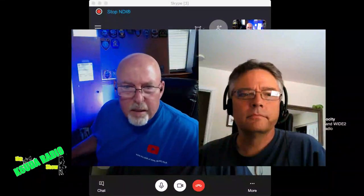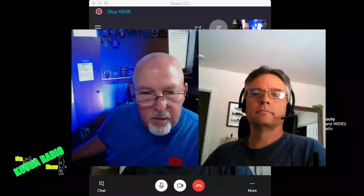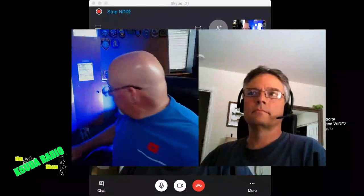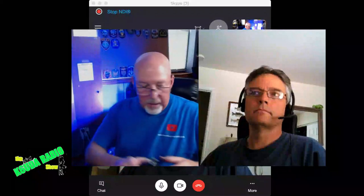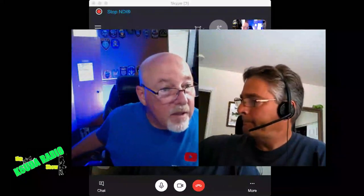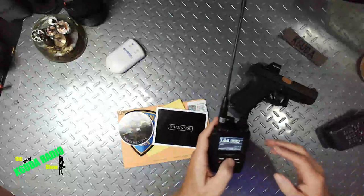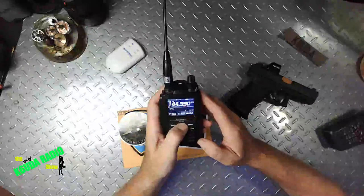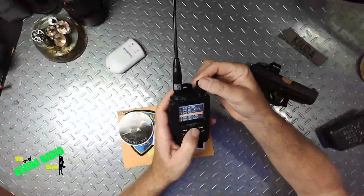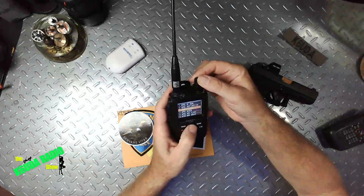Carlos, Life at Terminal Velocity, says he only sees Wide1 and Wide2 as options on the radio. So, Carlos, on the FT3, let me turn on the FT3. I'm going to change this out to camera three. You're going to go into your main menu here and go to APRS. And I think it's not the destination, because that's the radio.